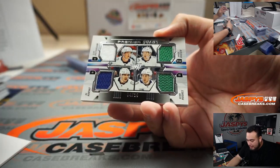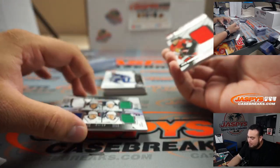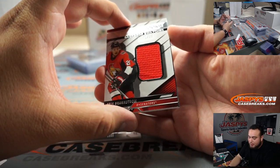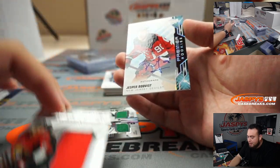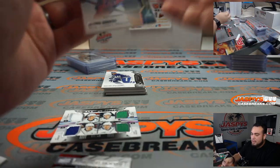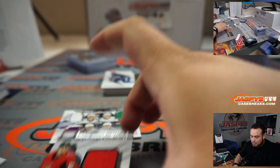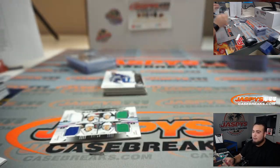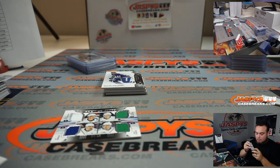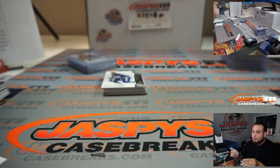Little four-way relic. Elias Pettersson, Bo Horvat, Brock Boeser, and Quinn Hughes. 4 out of 25. You got Bronstrom, 40 out of 99. That's spot zero going to Nick. And we got an autograph of Jesper Boqvist. So, Nick, you are on the board with another relic right here. And this will go to the Vancouver Canucks and Joshua.